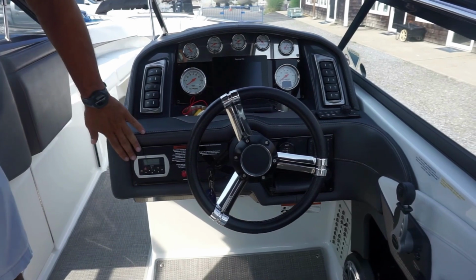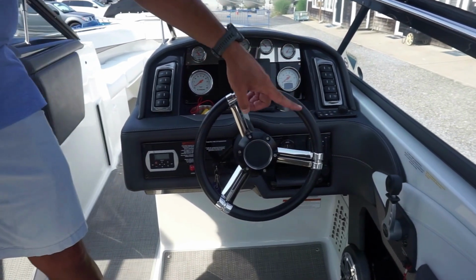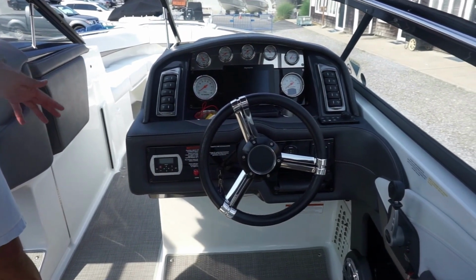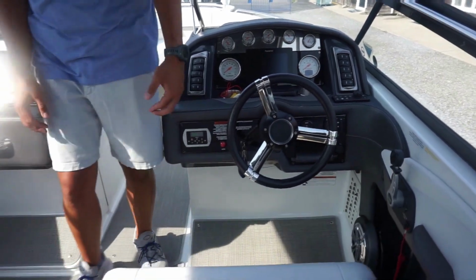You have your stereo controls here, very cool. You have trim tabs as well. Here's your Ilmor power, very nice. The boat has JL Audio speakers, great sound, very luxurious, very sporty, great looking boat.